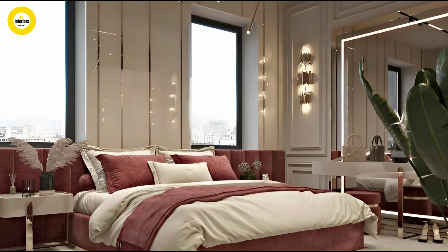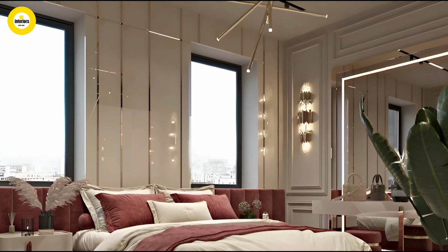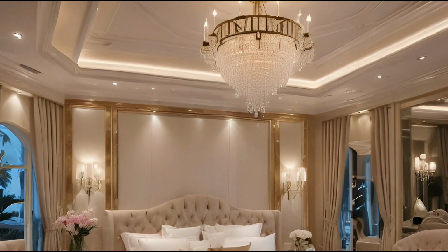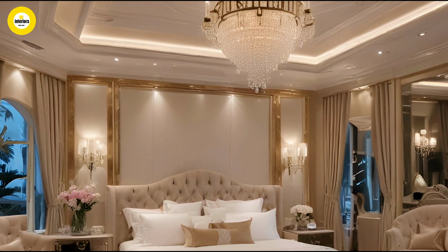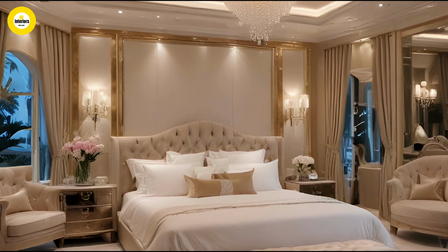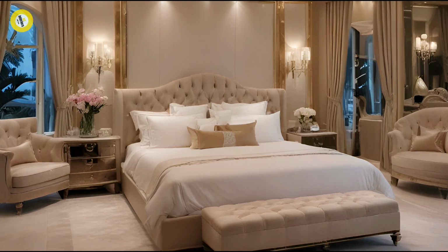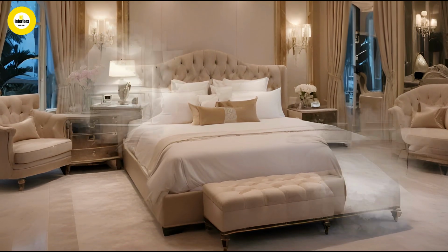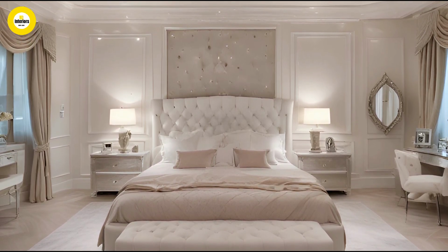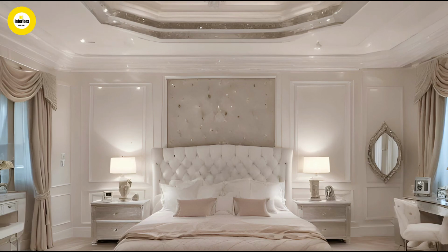True luxury doesn't shout, it whispers through the small, thoughtful details. It's in the smooth glide of a drawer, the softness of a throw, the way a bedside lamp casts a warm, even glow. Quiet luxury is about refinement without excess, where every item feels chosen, not just placed. From sleek hardware finishes to finely stitched bedding, the focus is on quality, comfort, and cohesion.